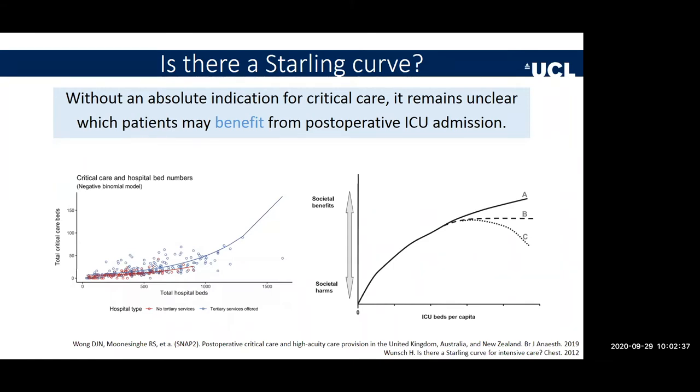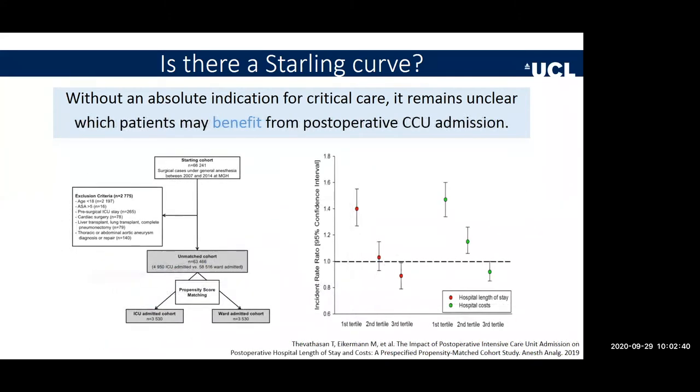In alignment with the studies by Hannah Wunsch, we have done a study in Boston a couple of years ago, which was published last year in ANA. We propensity matched 3,500 ICU admitted patients after surgery to 3,500 patients who were admitted to the wards after the surgery. And indeed, we were able to show that there appears to be a deflection point, as Hannah Wunsch has proposed.